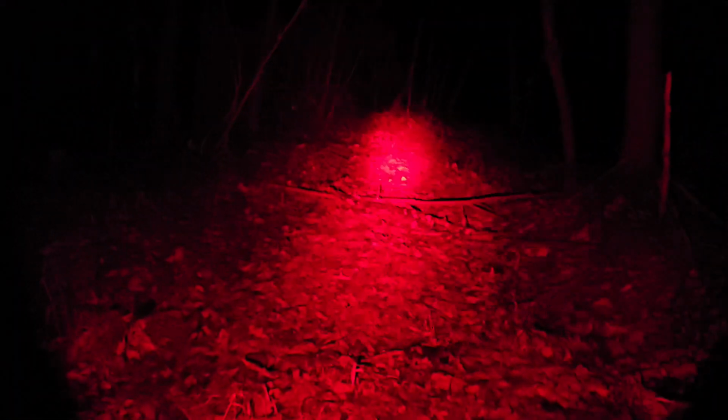Alright, so I started to see that light again, or a possible eye shine. And it was just to the right, to the left of this stone here. So I'm gonna look in darkness to see if I can see it again from this angle. And I'm not seeing anything right now at all. We'll walk down a little. Ooh, what was that?